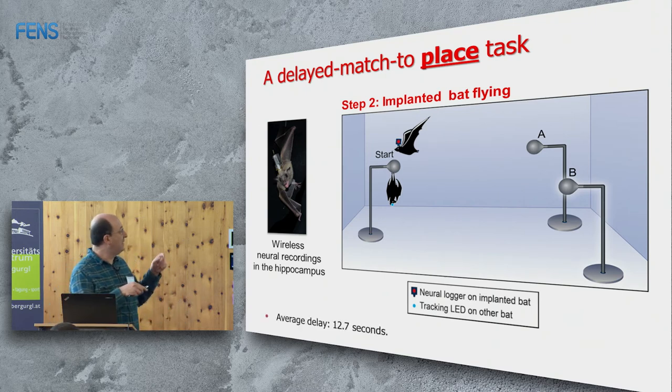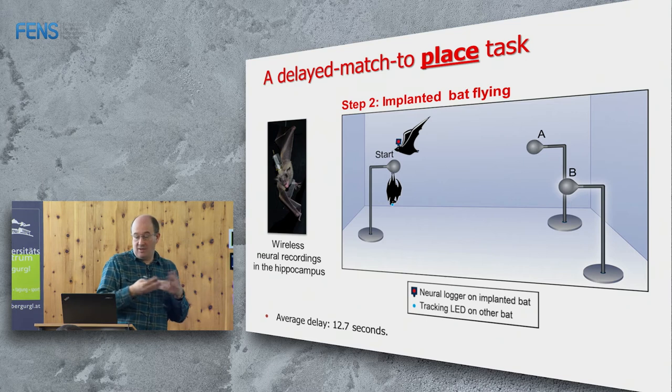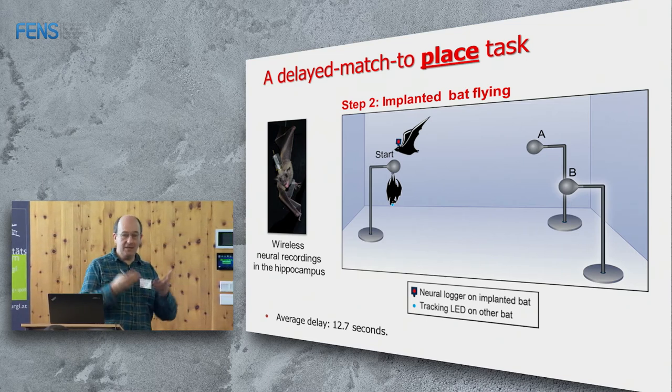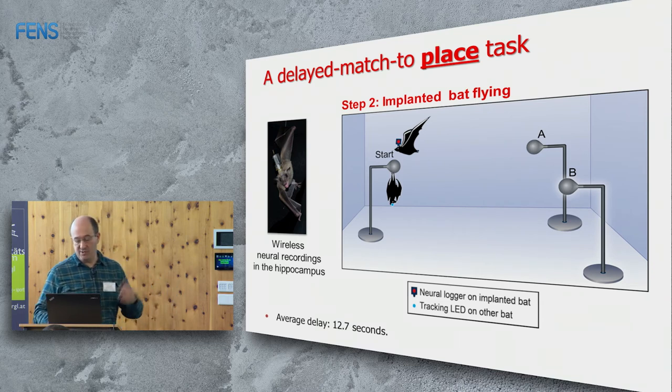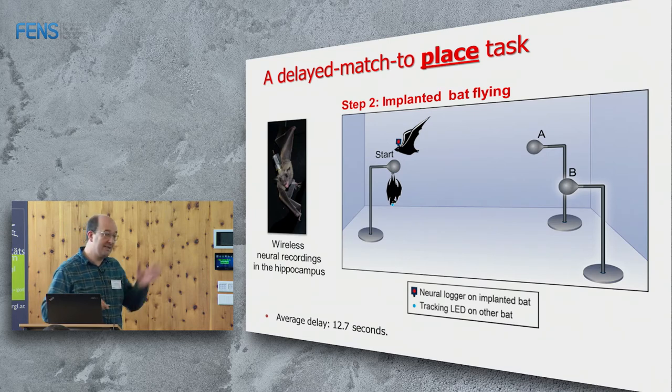After the demonstrator came back, before the observer took off, we didn't impose any delay, but the observer did not fly immediately. They waited for a while, and on average they waited quite a long time, 12.7 seconds, which means it's memory dependent. They have to remember, on average for quite some seconds, where the other was before, so they can mimic it. This puts it already in the hippocampal domain, at least in rodents; this would be a hippocampal-dependent delay.